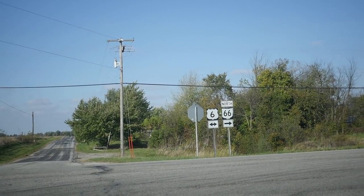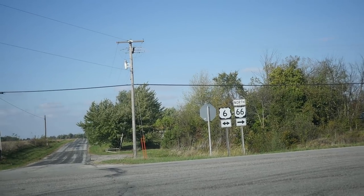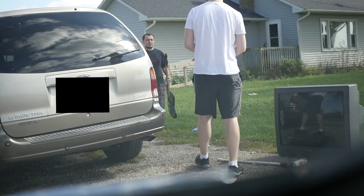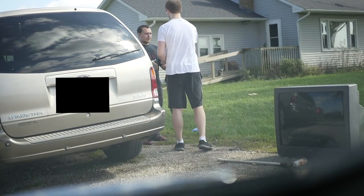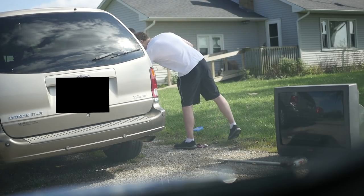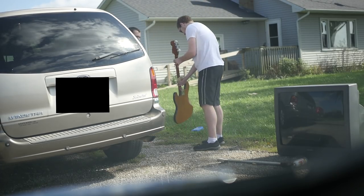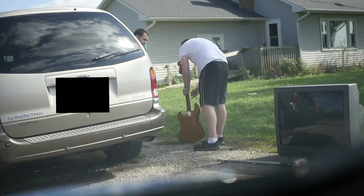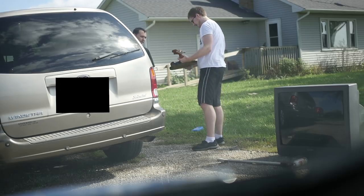This bass was located about an hour away, so it was almost a 2-hour drive there and back. Here you can see me making the deal. Not the best camera angle, but I did get the bass. But as soon as I saw that guy walking from his porch, I knew this bass was like garbage. It was gonna have more issues than the seller probably even knew about.